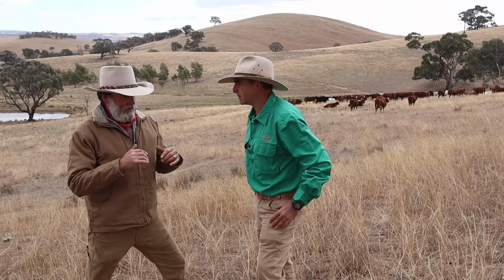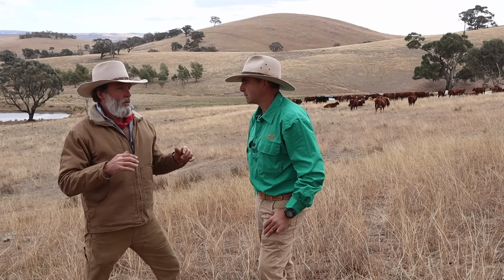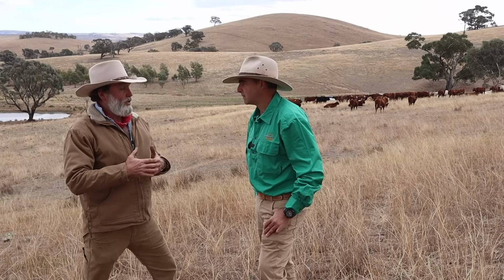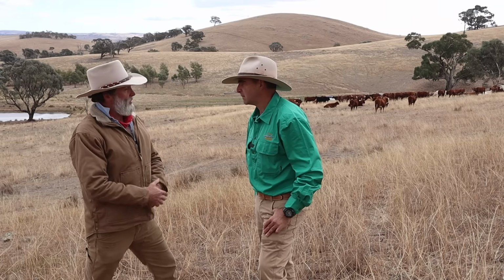Absolutely. You know, we acknowledge that these cattle need management, and we also know what outcomes we're looking for. We're looking for production. These cows are pregnant. We also want them putting on weight to put on condition through the winter, so when they calve, they're in really good condition to look after those calves.